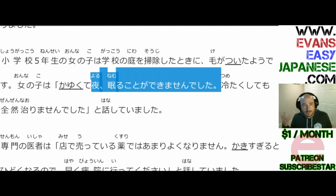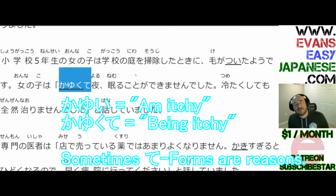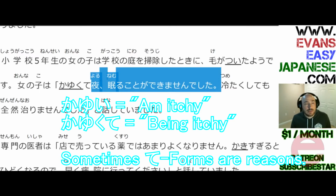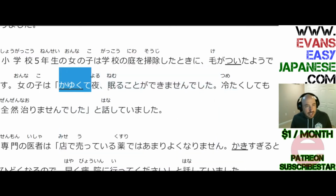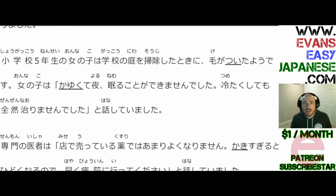At night. Okay, so of course, yoru nemuru koto ga dekimasen deshita. At night I was unable to sleep. And she provides what we can call a reason. Sometimes the te form is best translated as the reason why. Kayukute, being itchy. Being that it was itchy, yoru nemuru koto ga dekimasen deshita. I was unable to sleep with it being so itchy. Something like that. Kayukute, it was so itchy. Yoru nemuru koto ga dekimasen deshita. I was unable to sleep with it being so itchy.